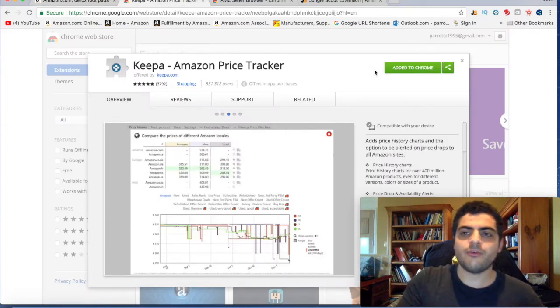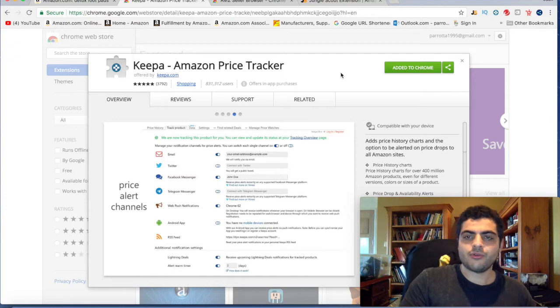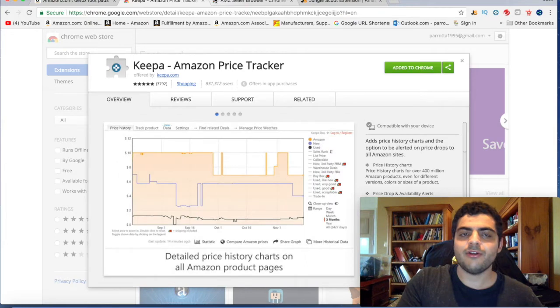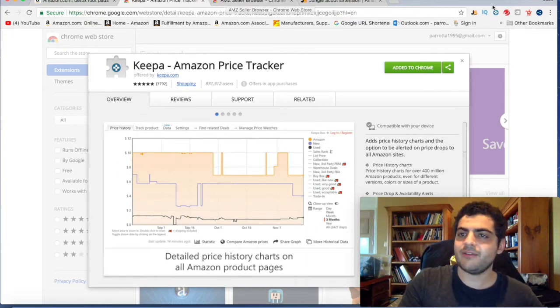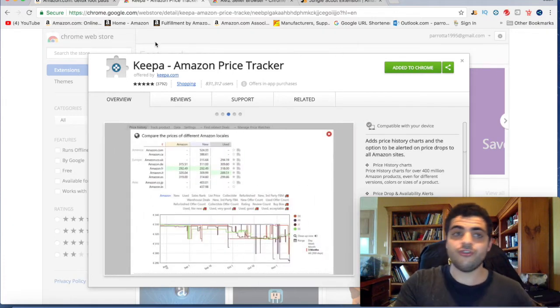Before I get into it, once you download an extension, if you're not sure what the Google Chrome extensions are, God forbid, I hope that you guys do. But if not, it's okay. I'm not gonna hold it against you. It's free to download. Sometimes you have to restart your Chrome, but after that it'll show up here. So for the Keeper, this is what it looks like. It's a little plus symbol, and once that's ready to go, you can pretty much just use it straight away.